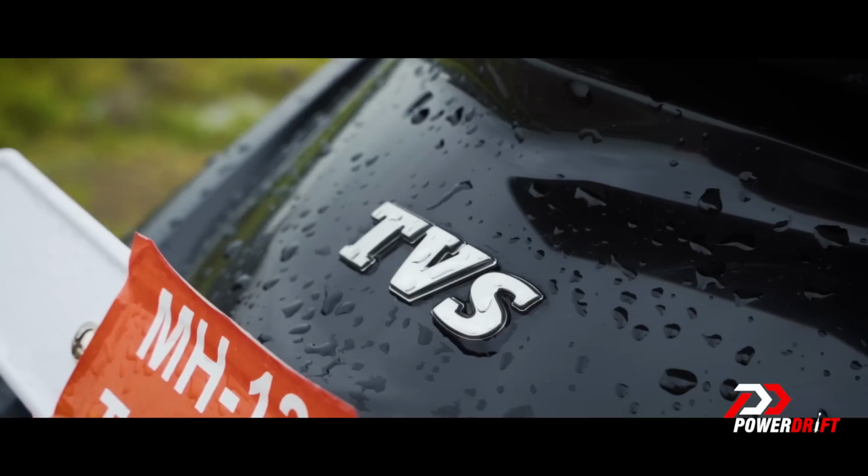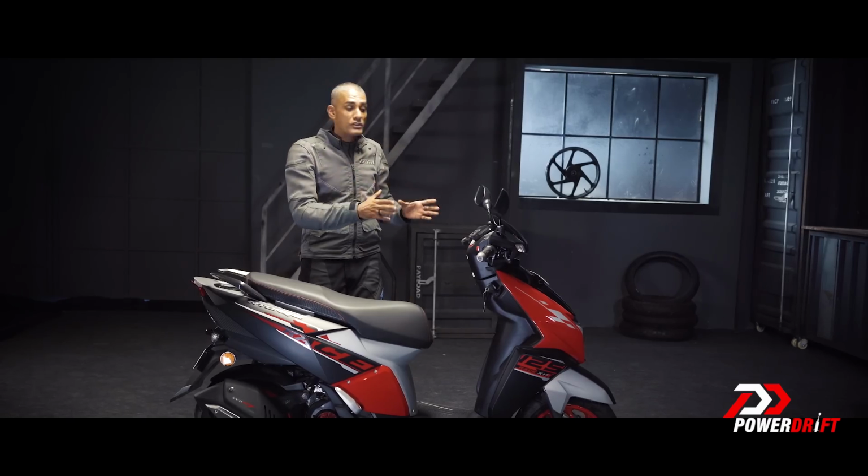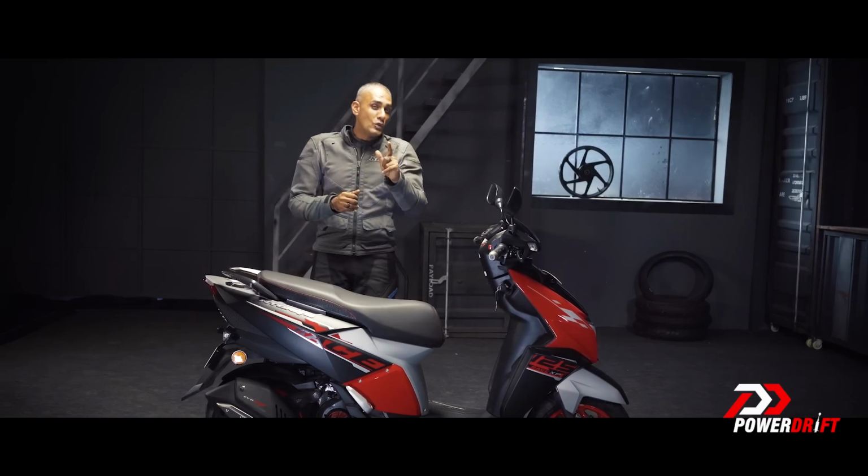Kudos to TVS there because the two riding modes do feel different from each other. But will they make a big difference to how you live with the scooter? And I think they won't make a big one. But what do you think?